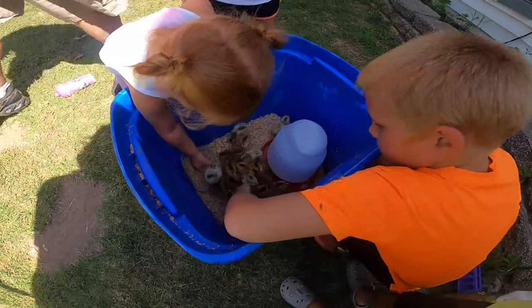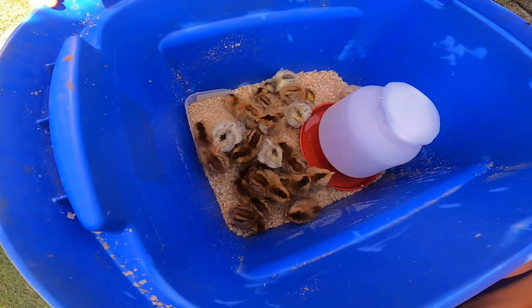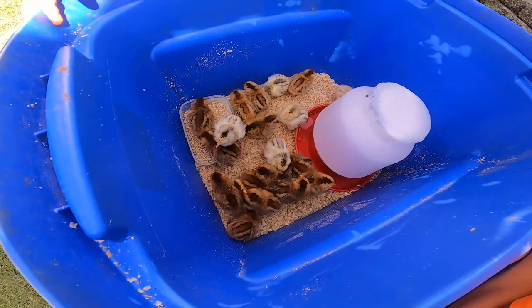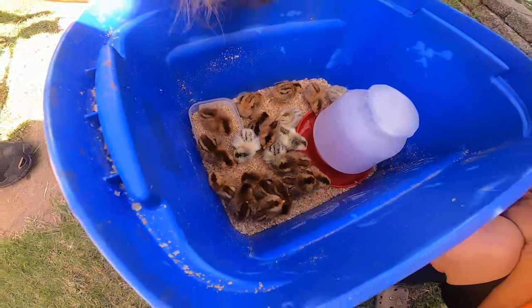Well, we can't hold them all the time. They'll die. Oh, so one's already drinking water. They're already eating and drinking? Yeah. That's good. There's one over here hiding.